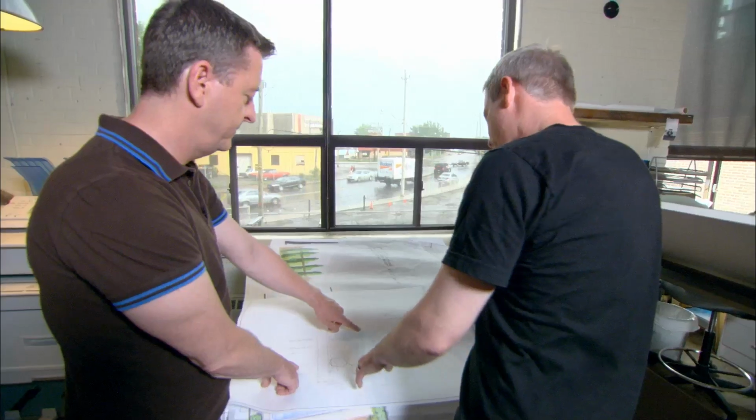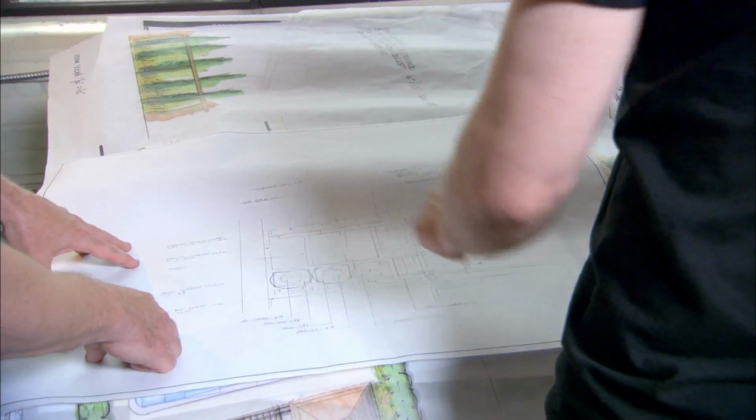I'd like to work with the existing crabapple. Maybe we could plunk in a couple more. That might be a good idea. We'll go with that. All right, can we go to the nursery now? Let's go take a look again. Okay.